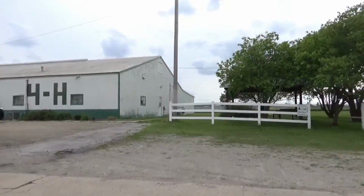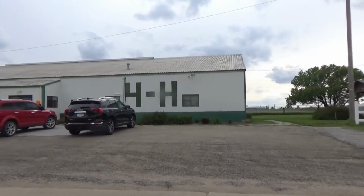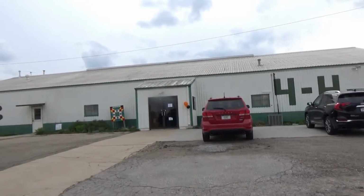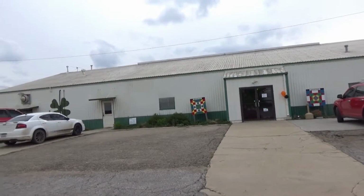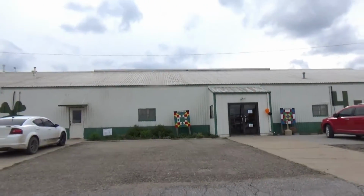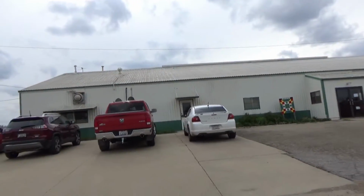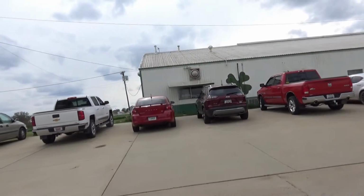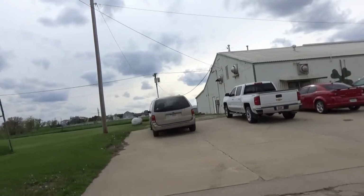Now, here is the 4-H building, and I had trouble. I was in 4-H, and I had trouble remembering what the 4-H's stood for. It's been that long, but it stands for head, heart, health, and hands. And they are pledged to your God, community, and country. So that's what we were taught growing up in 4-H.